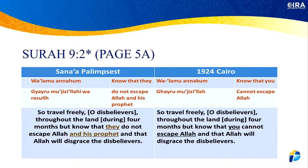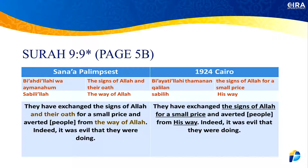Now here's what, so travel freely throughout the land 4 months, but know that they, look at the word they, do not escape Allah and His Prophet. And His Prophet in the Sanaa. Now look in the Cairo text. You cannot escape Allah, and His Prophet has been taken out. So there you can see where they've actually reduced it. And I'm going to tell you why this is important, by the way. That would have been probably said when the Prophet was alive. Now the Prophet is not alive. Why do you need it there? So you need to take it out.